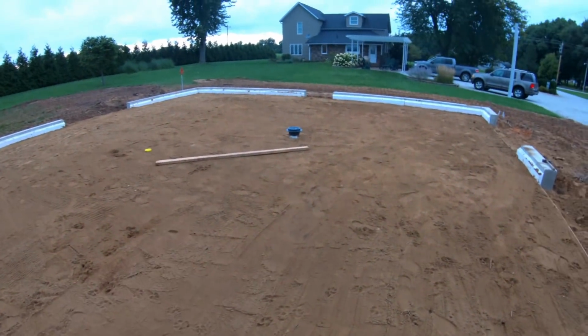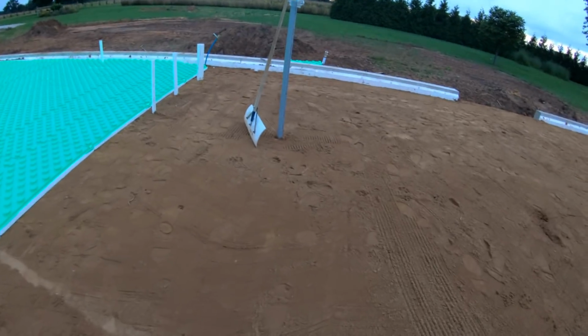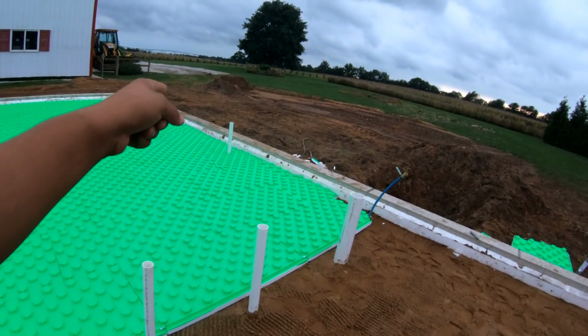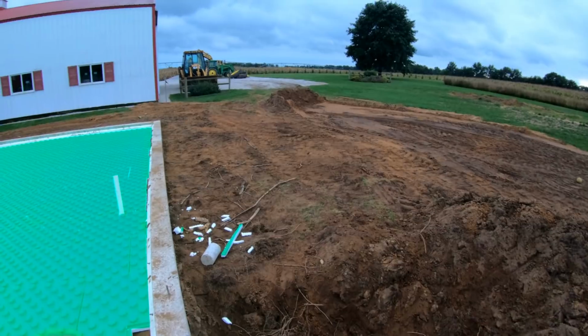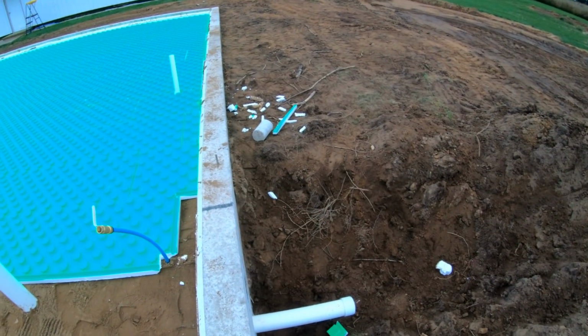You can't really tell, but this is sloped to grade for the most part. Conduit for the electric, plumbing for the bathroom, and sink over there. Water line, gas line, hydrant over there. We tapped into that hydrant. I think I talked about that last time.